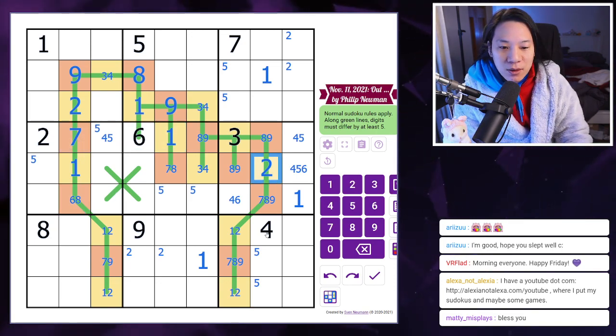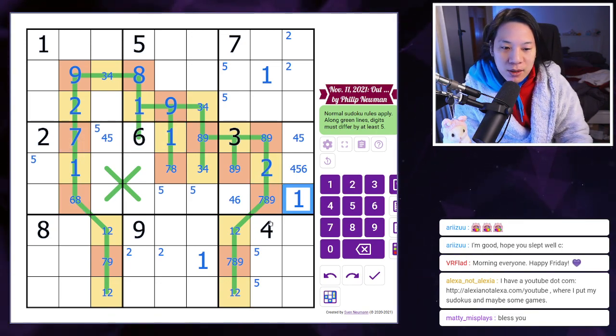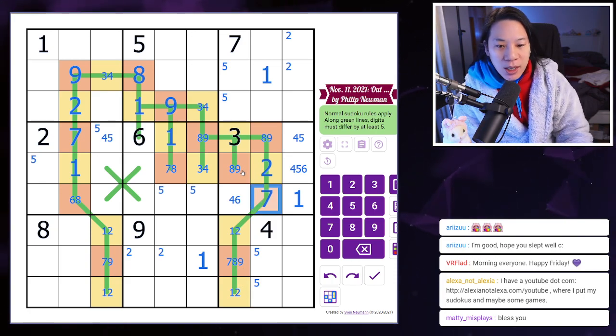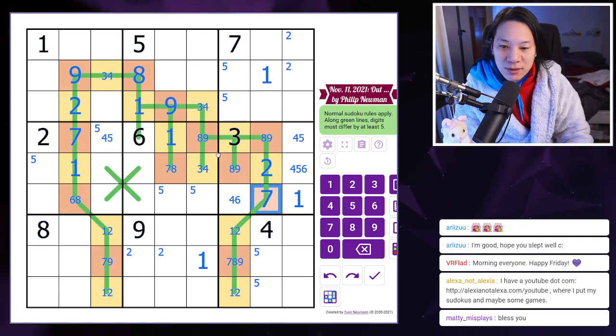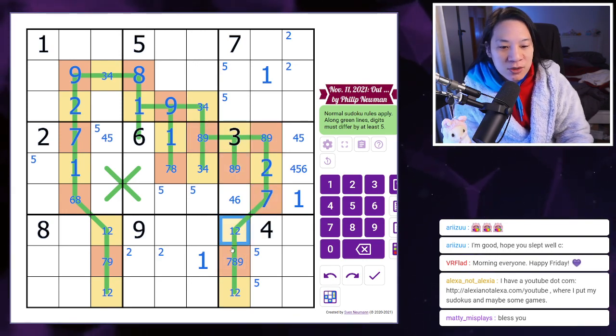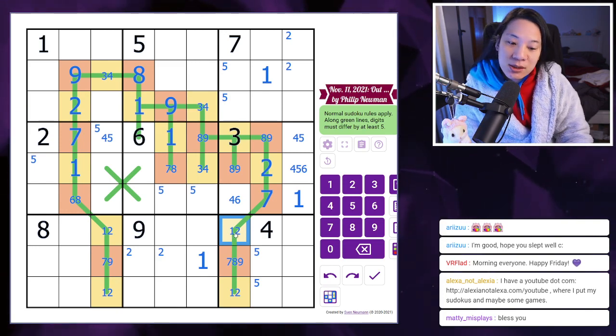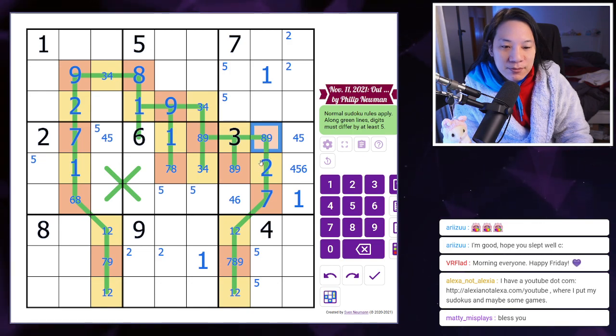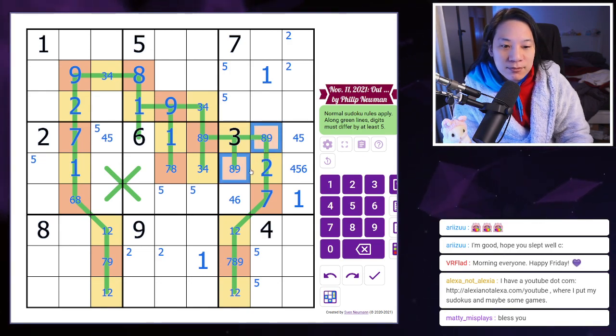Okay. Does that mean that's the only 7 left? Yes, it is. Okay. So we got that 7. That 7 tells me that has to be a 2, right? No, this can still be 1 as well. Oh.